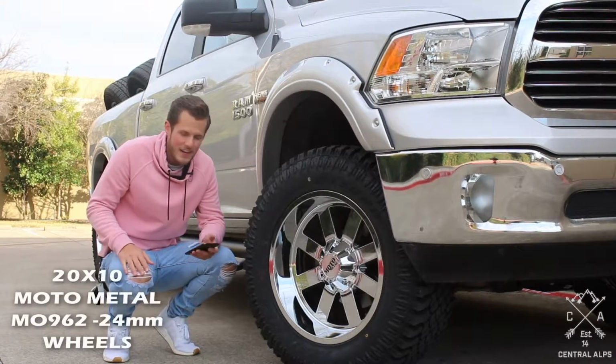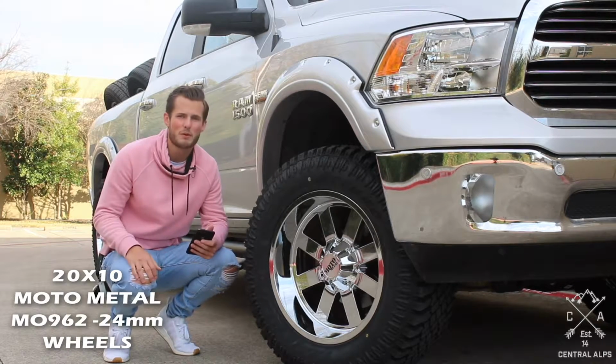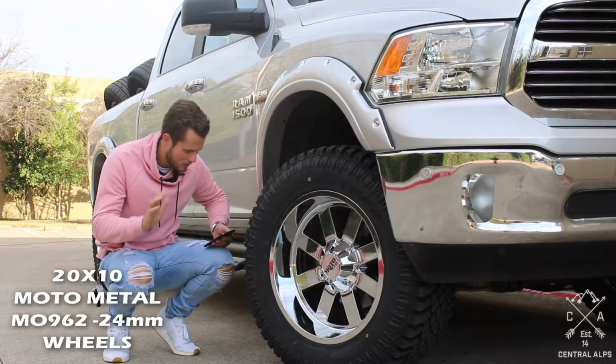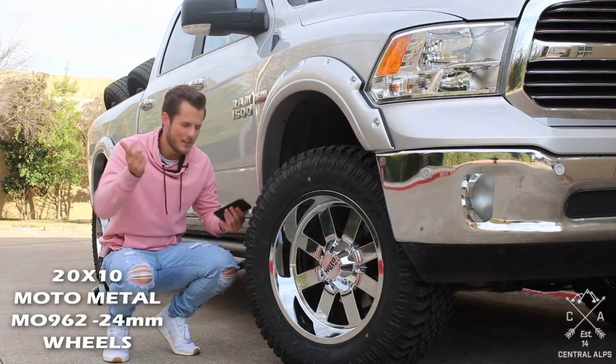So these Moto Metal 962s, they're offered in 4 different finishes. Also, these Moto Metal, some of the most popular wheels on the market. It is a clean 8-spoke design, and that's about it. There's not much more to it. It's 8 spokes, pretty simple. They got a lip, so if you want a lip, it's got a lip.